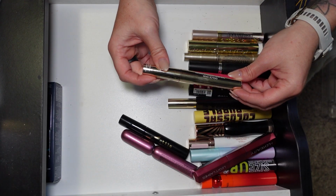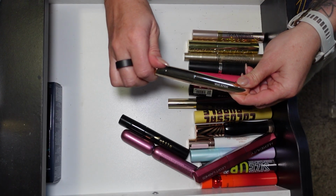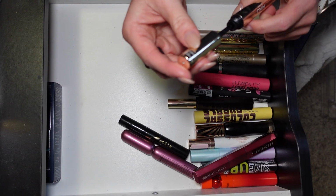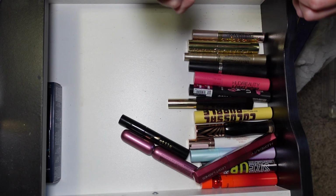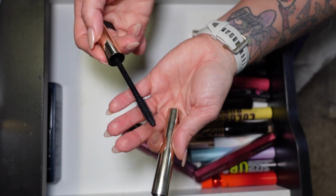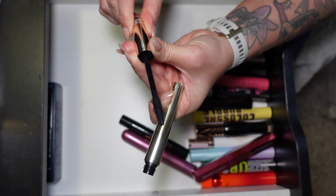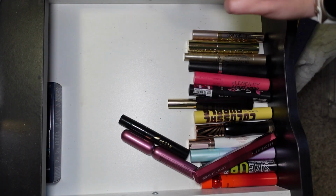Kiko Milano. Oh, this one I've had for a while. This is the Dolce Diva Twist Brush Waterproof Mascara. You turn the top one way and you get a different spoolie, like it does different things. You turn to the left for volume and lengthening effect and to the right for volume and curl effect, and it changes the shape of the spoolie. So it'll straighten out or twist based off of what you prefer. It's very interesting, but expired, so gone.